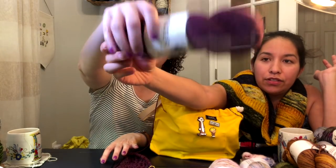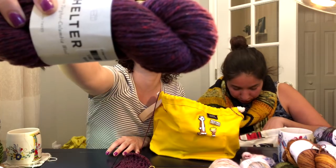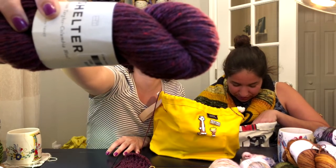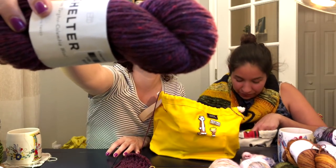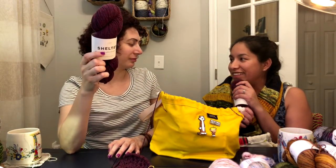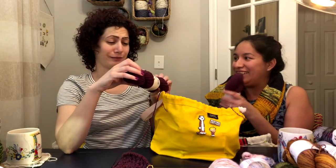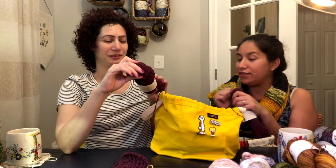And this is Shelter by Brooklyn Tweed. Oh yeah, I totally went in. Pretty awesome. I went in there thinking I was gonna buy yarn for another project. But this is gonna sound crazy, but I actually wanted to wind them all by hand. Go for it. I mean, it's not something I would want to do, but go for it. I mean, it's just super fun to do it.